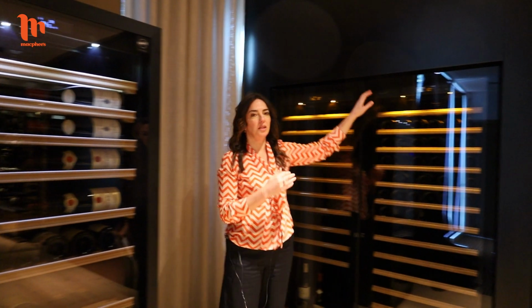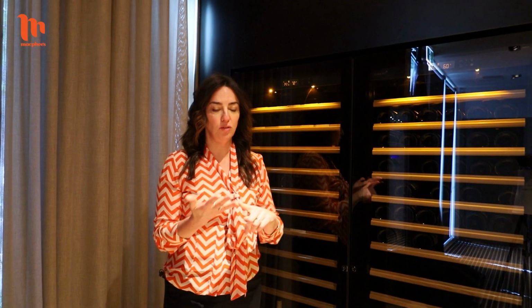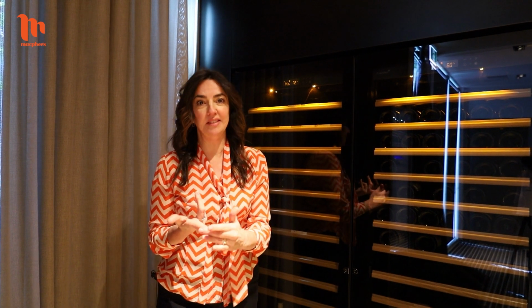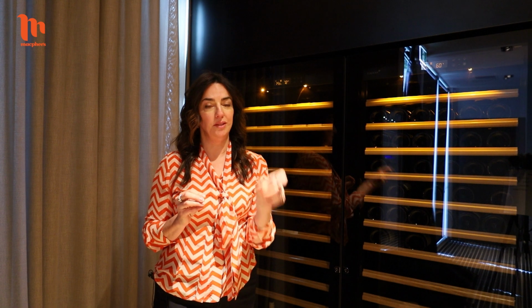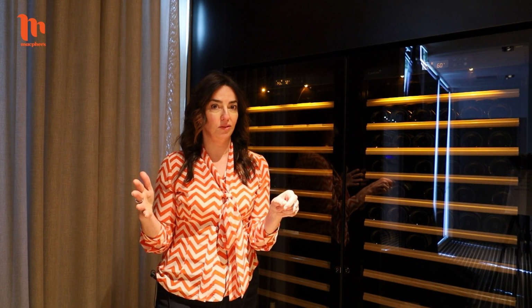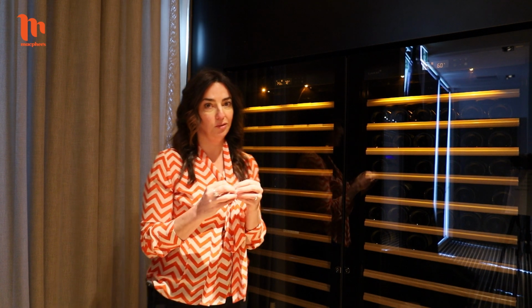EuroCave's Pure range has the greatest range of options. What I mean by that is that you can have single temperature, dual temperature, multiple temperature, 3 temperature, and when we say single temperature, you can set your wine cabinet anywhere between 6 degrees and 20 degrees Celsius. Normally for cellaring, we like to recommend 12 to 14 degrees Celsius.